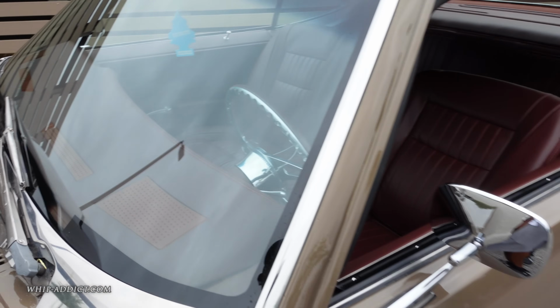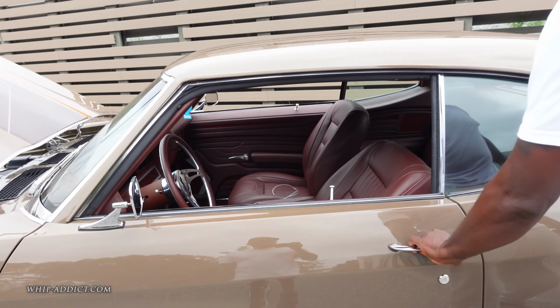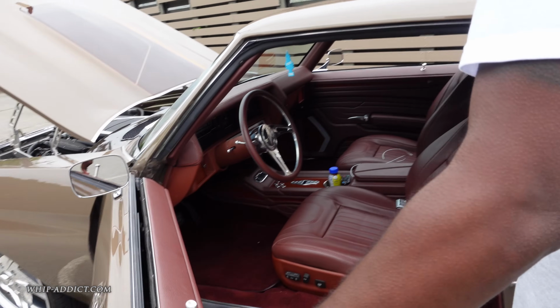What else we got going? Now we can talk about this interior. Got interior. This is the one of a kind right here.